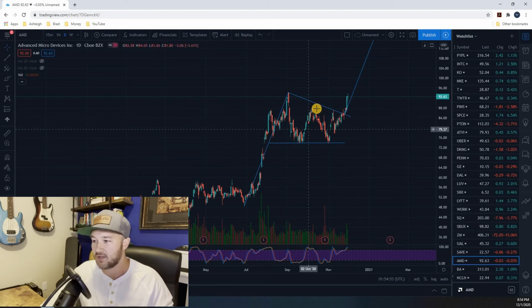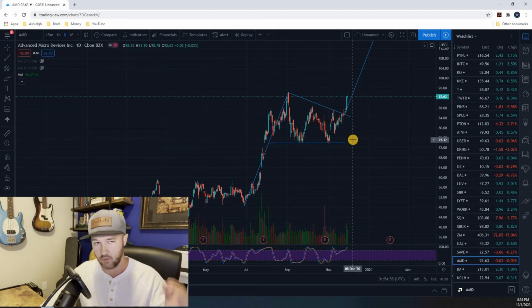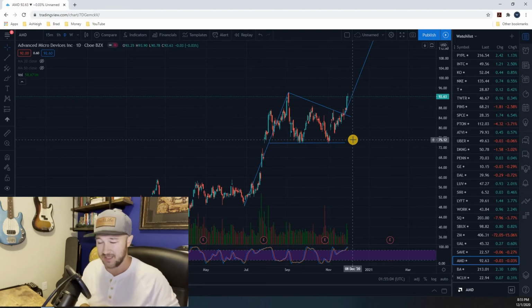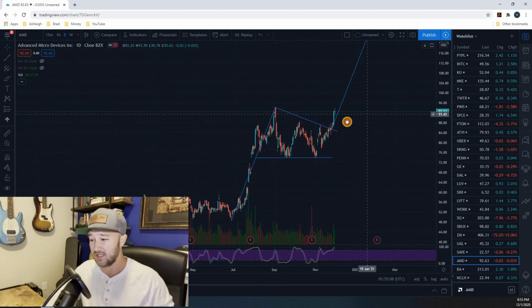So that all checks out, and the waves inside the pennant also check out. There's enough waves in there. You're bouncing off of those walls of the pennant enough times to check out for me anyway. So I think this pattern looks really good. I think AMD has a lot of upside potential here going forward, especially in the immediate future.